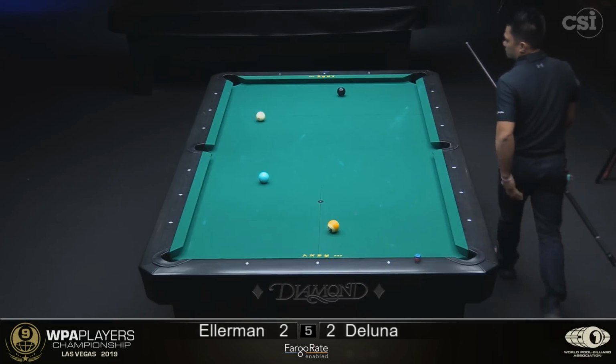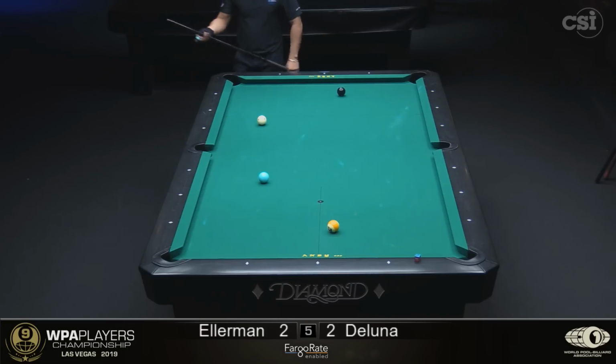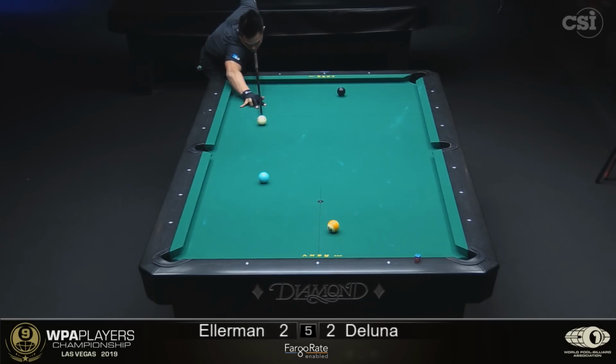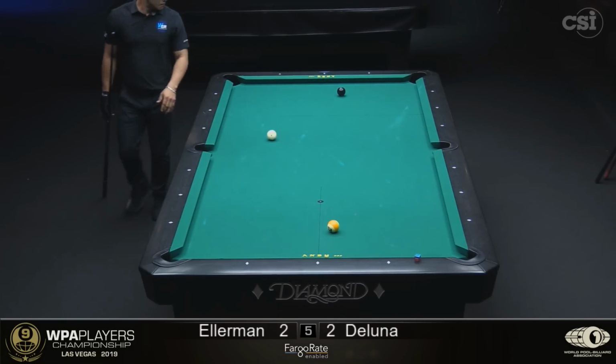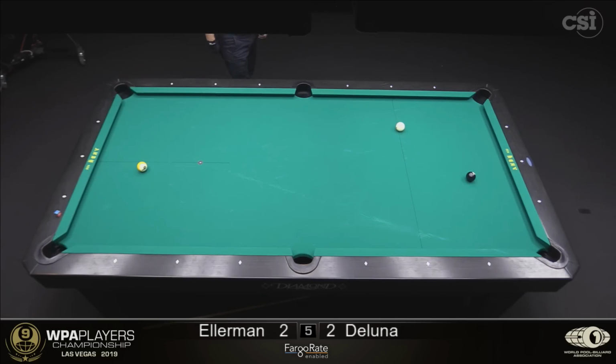A little short here. Well, they're feeling it. They're feeling the heat. I think we're going to see a big stroke here from DeLuna. Could overhit this and go in the corner. The opposite corner. Like that. Boom. No, he hit it perfect. Nice shot. Lovely shot.